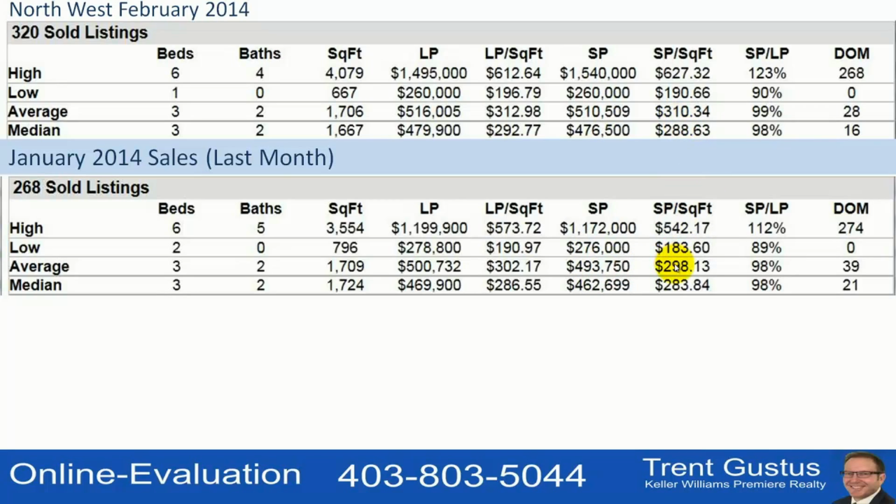But not only that, the price per square foot is a little bit more than $10 a square foot more. And now that really is meaningful, because it tells us that the price per square foot is higher than it was last month.